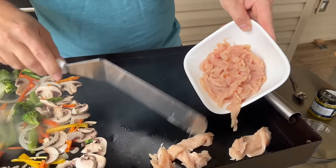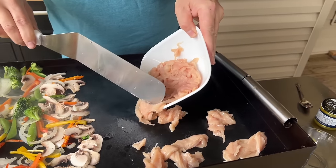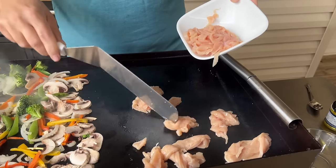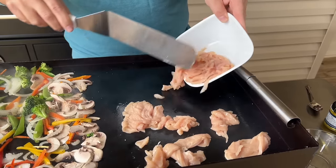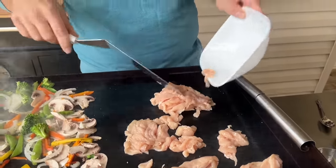Did it freeze together? Well, it feels like it. I know. It might have. It looks like it did. Golly, I think it did.